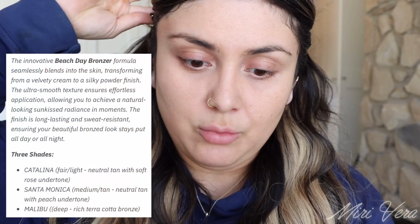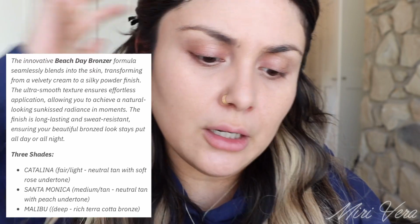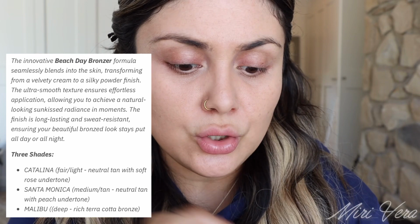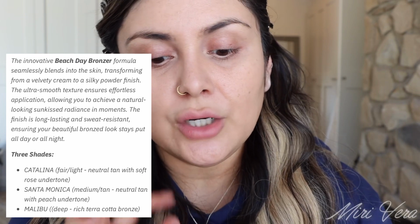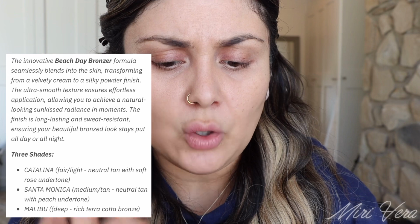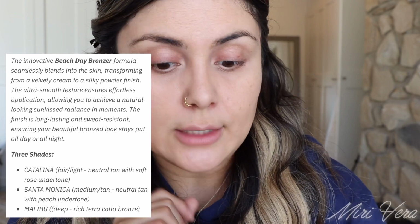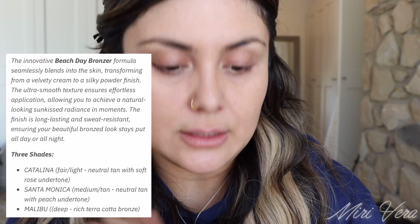Okay, so let me tell you a little bit about the bronzer. The innovative Beach Day bronzer formula seamlessly blends into the skin, transforming from a velvety cream to a silky powder finish. The ultra smooth texture ensures effortless application, allowing you to achieve a natural looking sun-kissed radiance in moments. The finish is long lasting and sweat resistant, ensuring your beautiful bronzed look stays put all day and night.